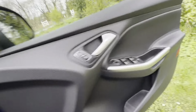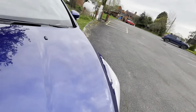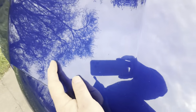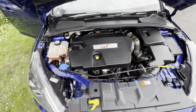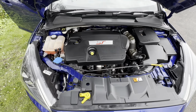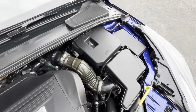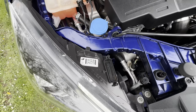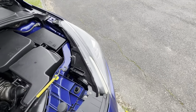Let's see if we can have a look under the engine. And there we go. Ticking away nicely. Everything pretty much as it should be. No indications of any damage whatsoever.